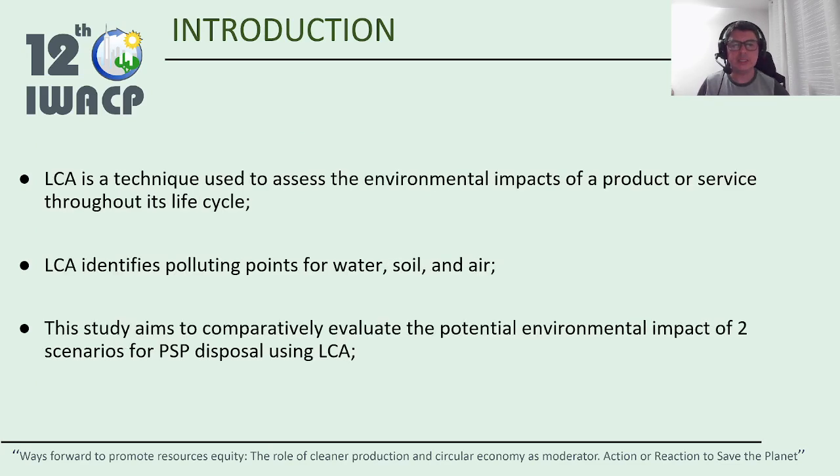Well, now about life cycle assessment. Life cycle assessment is a technique used to assess the environmental impacts of a product or service throughout its life cycle. This technique identifies polluting points for water, soil, and in the air. Okay, and this study aims to comparatively evaluate the potential environmental impact of two different scenarios for photovoltaic solar panel disposal using life cycle assessment.